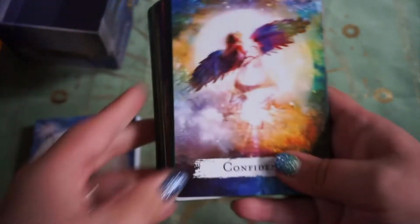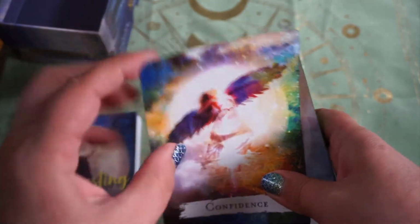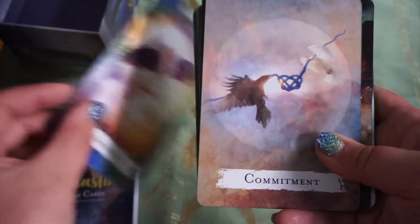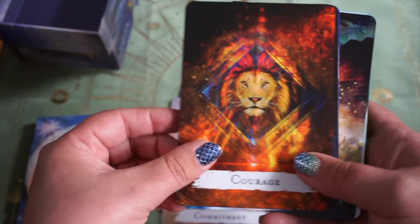And here is the cards. They are really beautiful. And they are kind of that matte cardstock, but they're a little thinner. They're an interesting cardstock. I don't mind them. I actually really prefer this kind of textured matte. I really like the way it feels. I like the way it shuffles. I feel like it has good slide to it.